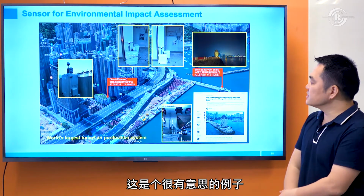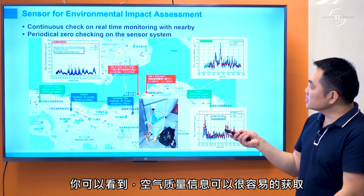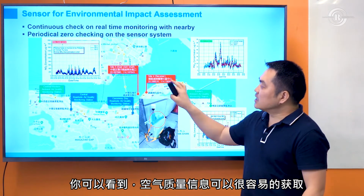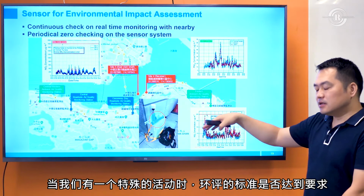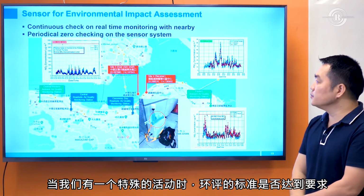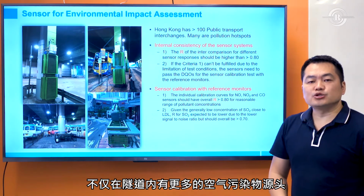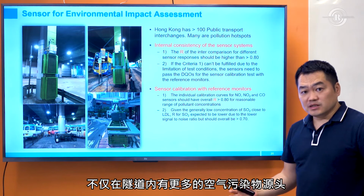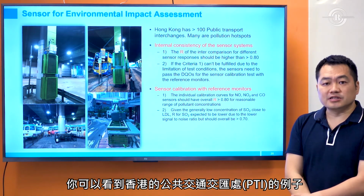It's a good example when we set up this Central Wanchai Bypass. So you can see the air quality information can be easily broadcasted and compared with the nearby. So we can know if the EIA is much more compliant when we have a special event with this ad hoc deployment. And not only in the tunnels with air pollutant sources, you can also see the PTI in Hong Kong, the public transport interchanges.